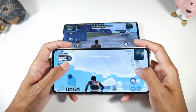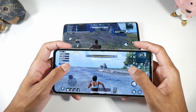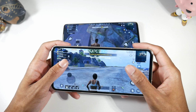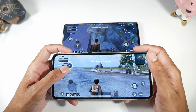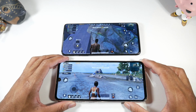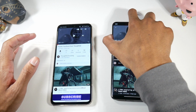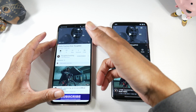So for example, if I wanted to play Asphalt, I would have my dual screen showing me the map and stuff like that. But the V60 also is going to run extremely smooth. It's going to look great even at ultra graphics. So gaming on both of these phones is awesome. You just have to pick and choose which one you want to game on. So the 7 Pro speaker should not be louder than the V60, but let's go ahead and hear.